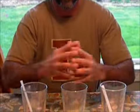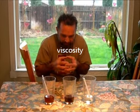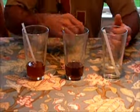And here's why this is important. There's this thing called viscosity, or viscous. Now, a fluid is viscous if it's thick. If it's very viscous, it's very thick. Now, maybe you can guess which one of these is the thickest. But I'm going to show you what happens with thick lava.